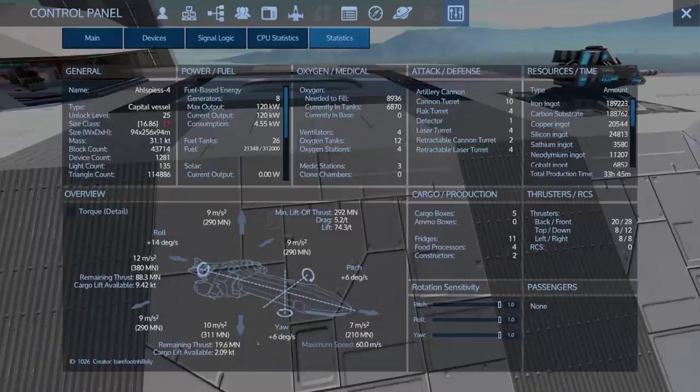This is a vanilla ship, and I'm looking at it in Reforged Eden. These numbers are going to be better in vanilla, and that's what it was built for. So this is kind of unfair. I would expect the results to be at least double of what you see here on this particular ship. So just keep that in mind.